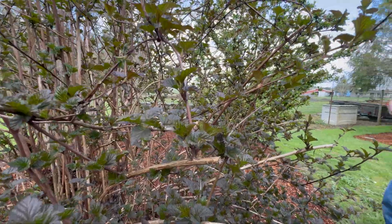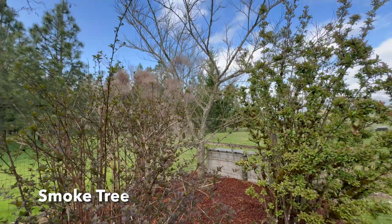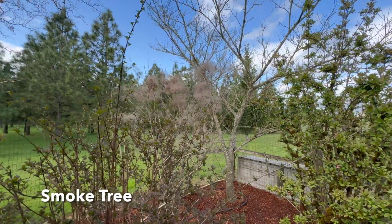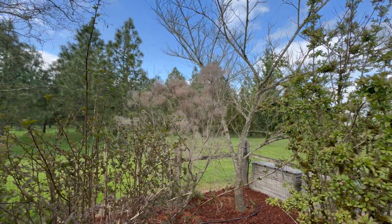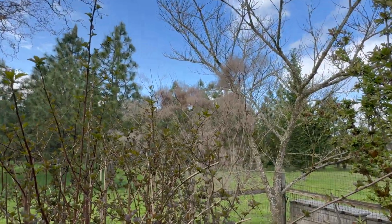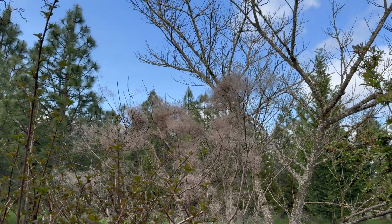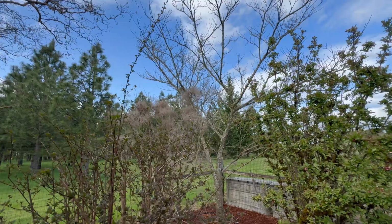And in the background, you can see the spent flowers from last year of a nice smoke tree, not full grown yet, but it's getting along the way. And they have really strong foliage colors, really airy flower clusters. They call them smoke tree because they look like smoke drifting across the leaves. They're also noted for very good fall color, and they're a nice modest-sized large shrub small tree.